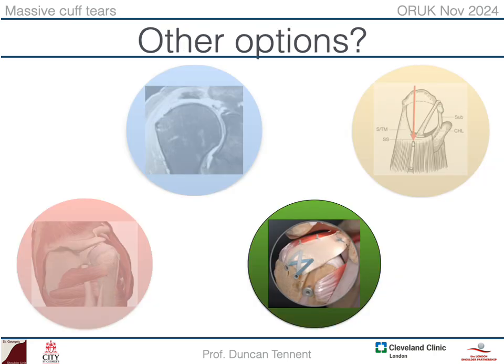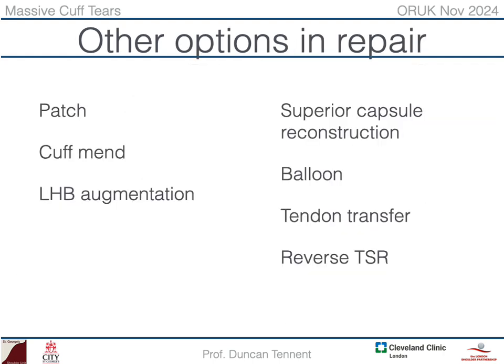So now we're going to move on to what do you do if you're not going to do these things? Is there anything else that you can do? Well, the answer is there are quite a lot of things you can do, and we'll go through them. So you can put a patch on there, and we'll talk about different types of that. You can augment your repair with a biceps. And failing that, when you've got more damage, you could do a superior capsule reconstruction. We'll talk about these balloons, tendon transfer, or ultimately a reverse total shoulder replacement. And we'll go through some of the evidence for these.